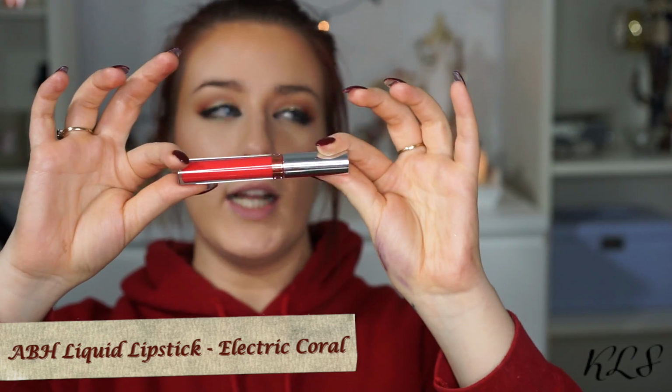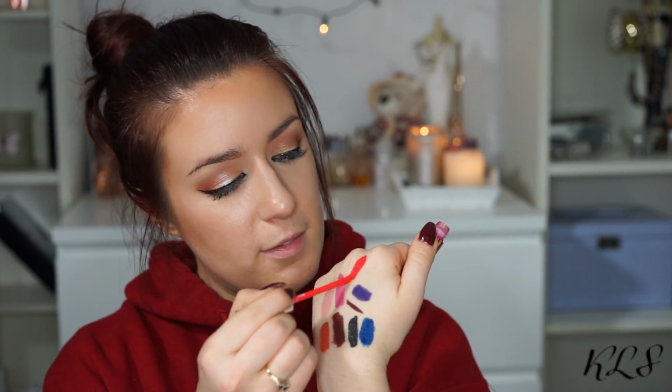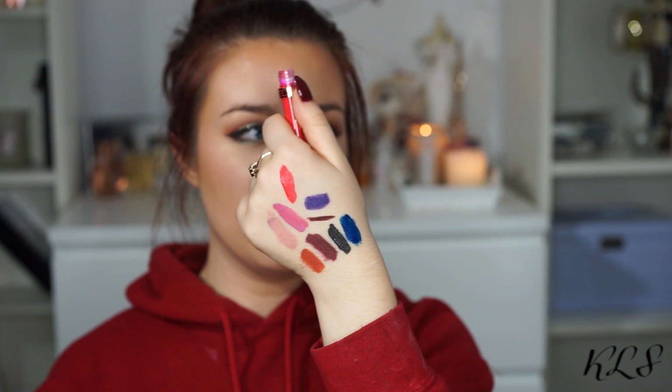The last one is just my color. This is in the color Electric Coral, and it is just a pure orange corally color, and this is just all me. This has just got me written all over it. There you can see it is just a bright coral color, and it is beautiful. It is perfect for spring, it is perfect for summer, whatever. You can wear it throughout the entire year if you wish, just like me.